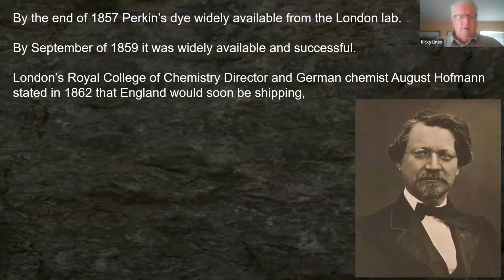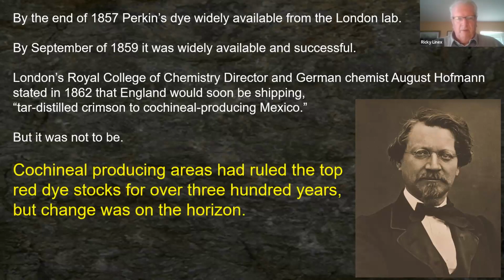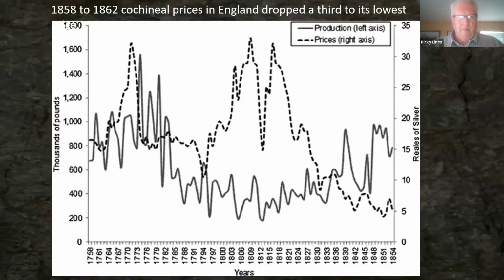And his old boss, he'd quit the college and was making the dye. His old boss, August Hofmann, sort of erroneously stated in 1862 that England would soon be shipping tar distilled crimson to cochineal producing Mexico, but it was not to be. Cochineal areas had ruled the top red dye stocks for over 300 years, but change was on the horizon.